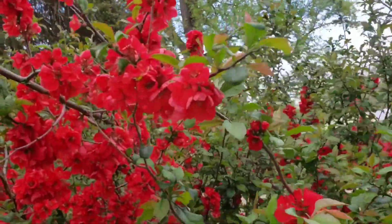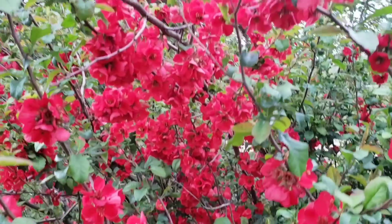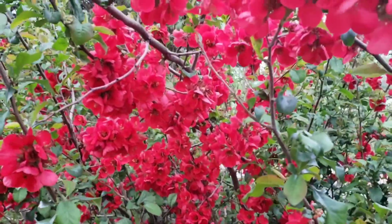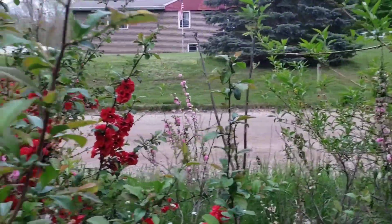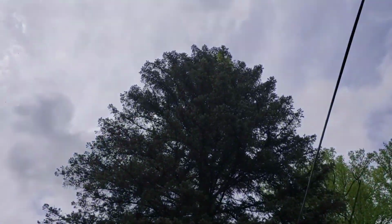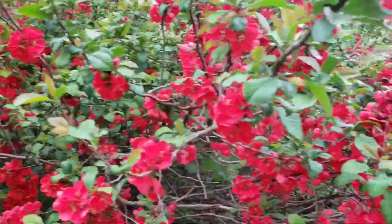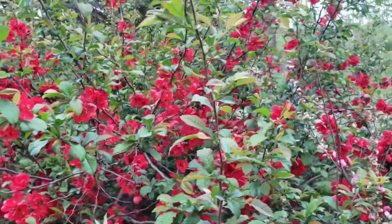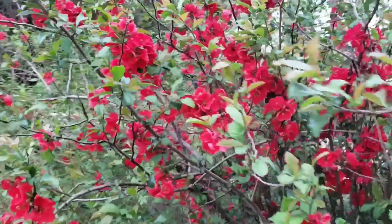And I'm not sure what variety this is. I didn't plant this. It's been here since I bought the house, but I do love these wonderful, bright red flowers. And this plant is growing out by a hot, dusty dirt road, and it's competing for moisture with a 100-foot tall spruce tree here. And it just flowers like mad. It's really a great shrub. And I really wanted to share with you how great these flowers look. They're just amazing.